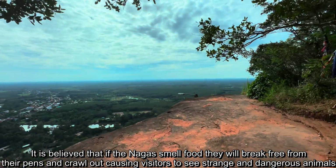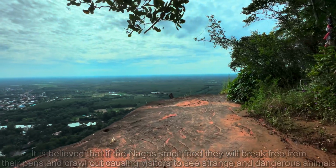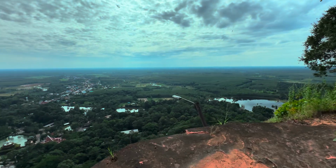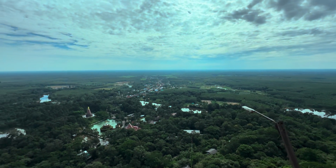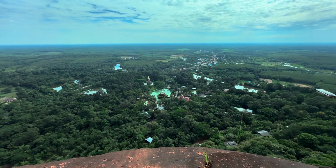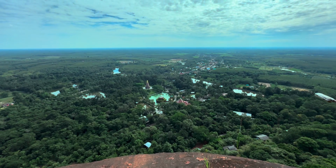I think I should stop here and have myself a cold drink, but before I do, I will share this view with you. Look down there, see the big pagoda in the pond, and beyond that the car park. That's where we parked.